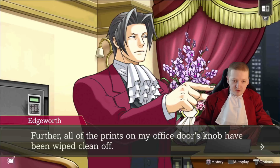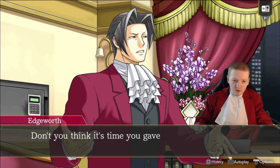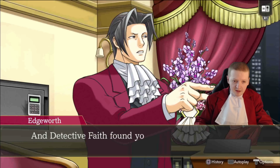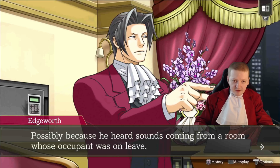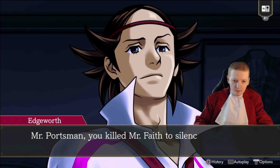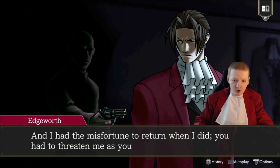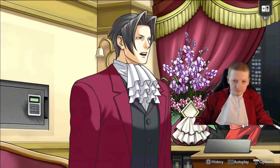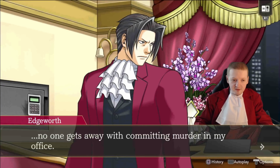Further, all of the prints on my office door's knobs have been wiped clean off. I can only assume it's because Miss Bird's fingerprints were on it. Don't you think it's time you gave up your charade? We know you stole into my office with the intent of stealing something from me. And Detective Faye found you out. Possibly because he heard sounds coming from a room whose occupant was on leave. Mr. Portsman, you killed Mr. Faye to silence him. And I had the misfortune to return when I did. You had to threaten me as you escaped. As I said, when you had the gun to my back, no one gets away with committing murder in my office.